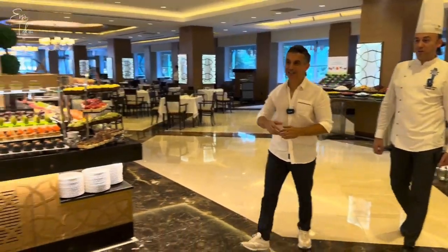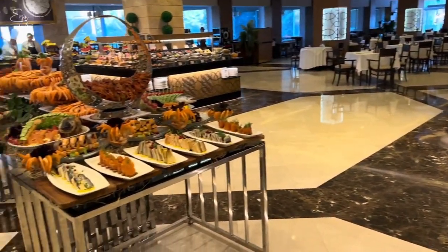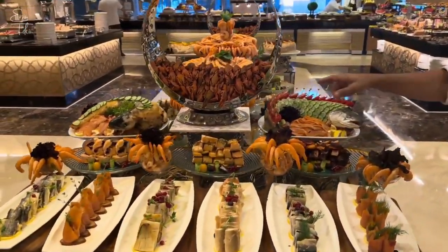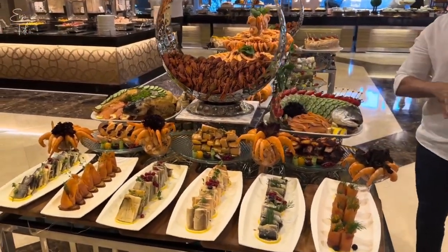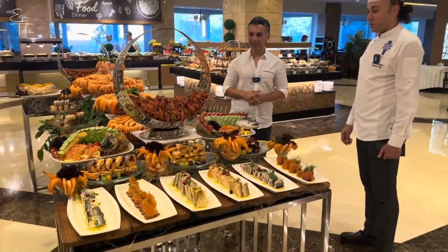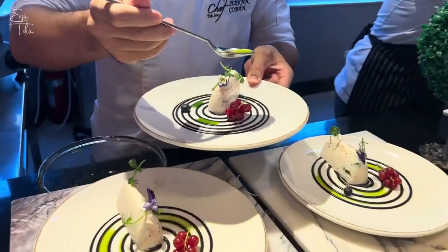Shrimps, crayfish, smoked salmon, smoked fish. Chef Fırat, where do crayfish grow? Crayfish, these are crayfish that grow in our country. They grow in lakes. They are our country's own products grown in Isparta region. Chef Serkan, good luck, thank you and welcome.